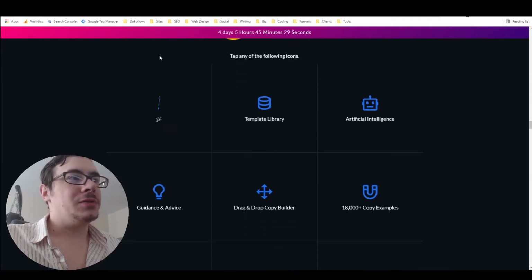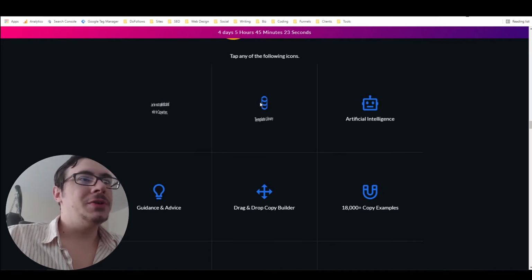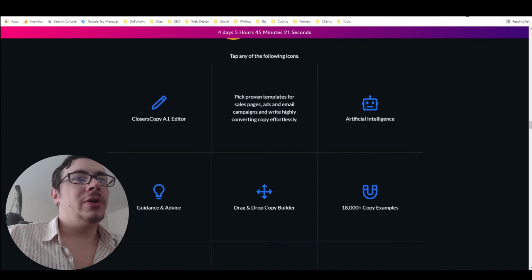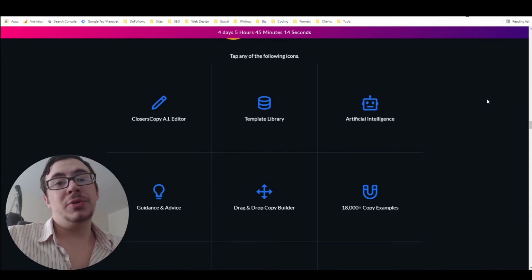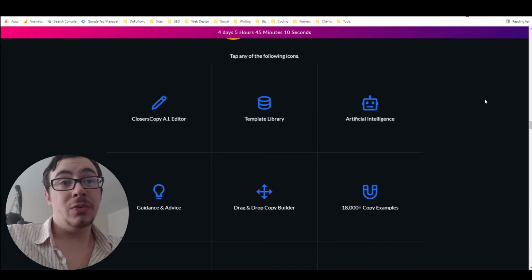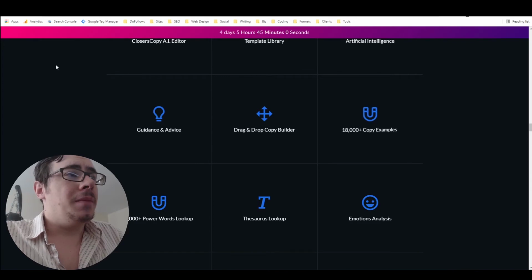So as I was just talking about, the AI editor, one of the most sophisticated editors for copywriters. It's got a template library, artificial intelligence writing, as well as rewriting. So you can use it to generate text, but you can also just highlight something you've written, right-click, and get it to rewrite for you as shorter or longer or approximately the same length, just rephrasing.